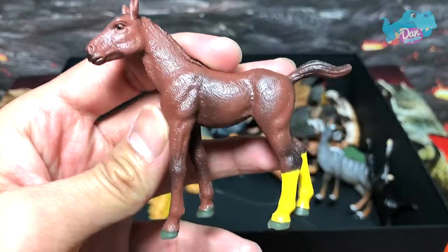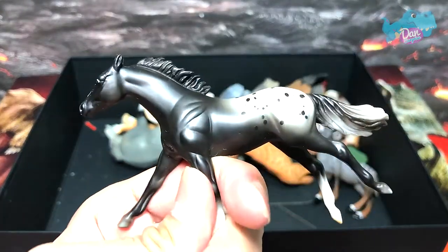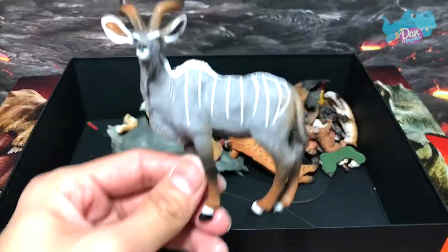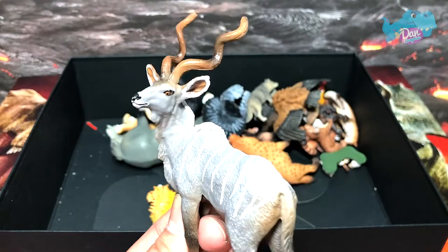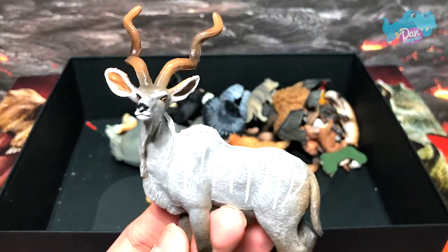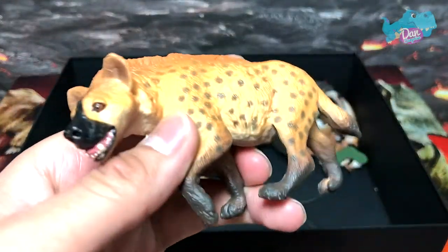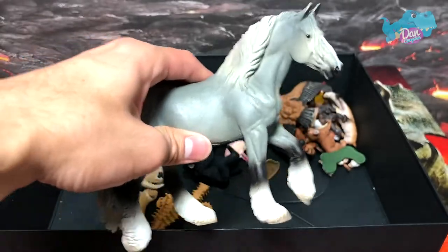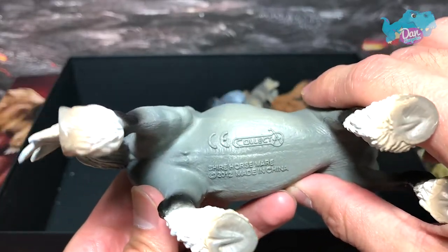Yet another horse. A young one. Yet another horse. This is so cute. What is this? Let's take a look at what's written below. I'm not too sure what to call this animal. If you know, please let me know down below. Hyena. All right. What's next? A gray horse. This one is a huge one. Let's see. Shire horse mare.